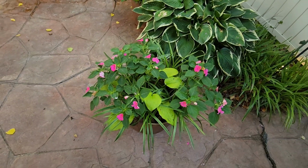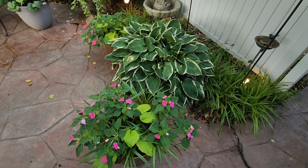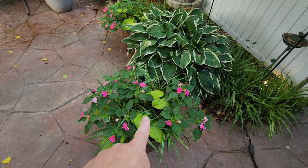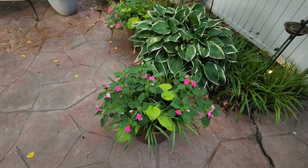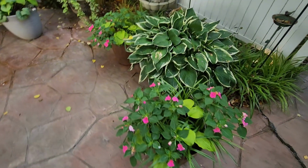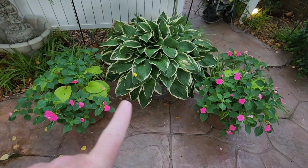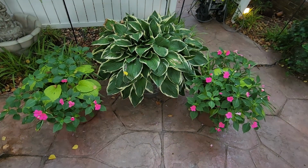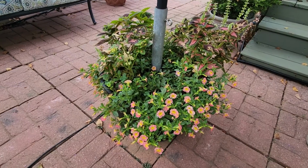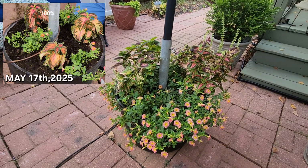Some hosta can take a little more sun, like this gigantic hosta can take quite a bit of sun compared to this chartreuse one. Just a little side note that when you're buying your hosta, make sure that you Google them and do some research on them so you know which hosta likes more shade and which hostas can take more sun. Container number 3 is the whiskey barrel umbrella stand here on the side patio.